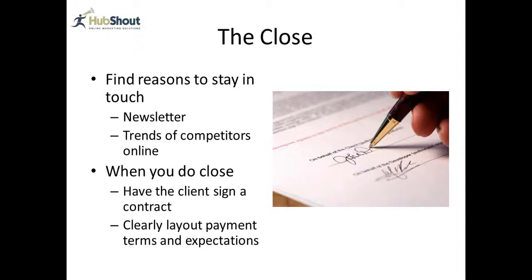So if they call you and say, hey, I want to terminate, then at that point you can turn around and say, great, well, we agreed to a 30-day termination, and I'm going to pass the 30-day termination on to my partner here, and then everything works. It also covers you if there's payments and questions around how much you're paying, when they're paying, how they're paying. So again, I could go on and on, but get them to sign something, preferably a contract that you've had someone draft up for you. And again, clearly lay out payment terms and expectations.